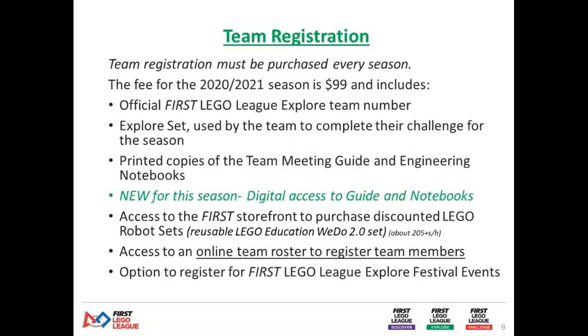So team registration is something that you would have to do each season. It only lasts for 1 season. And the fee for this year is $99, and that includes your official team number, your Explore set, which is used to complete your challenge model. You will get printed copies of the team meeting guide and the engineering notebooks. And new for this season, there's digital access to the guide and the notebooks. And you can access the FIRST storefront, where you can purchase, at a discounted price, your LEGO Education WeDo 2.0 set. And I believe that discounted price is about $205 plus shipping and handling.